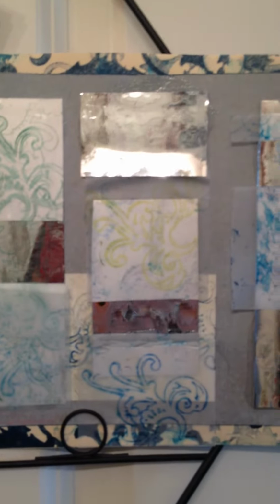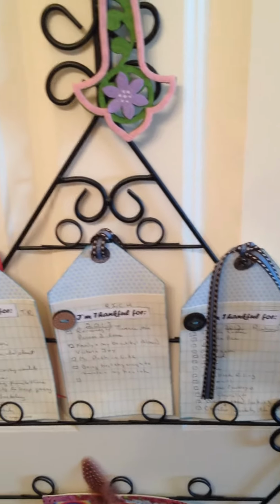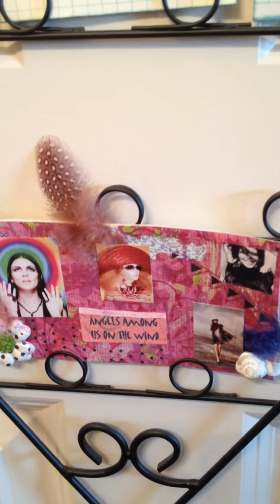Another angel one here. Some packaging I got from cosmetics that I just stamped on. Here are some tags that Rich and myself made for Thanksgiving last year. What we were thankful for, and we're going to look at them again this year. A tag I just made recently called Lower Now. And then there's more angel type feathery girls. So that's it. This is sort of where we were.